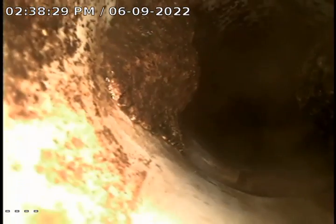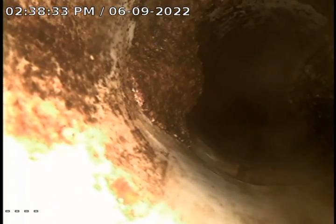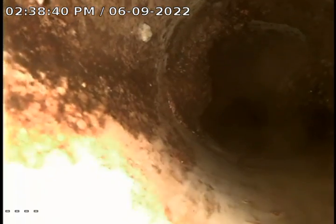Anyways, you can see we're going to pull slightly back here. You can see this one joint. This is a joint here where we have some water infiltration, and the water has such a mineral content that it's actually building up with a calcite buildup.